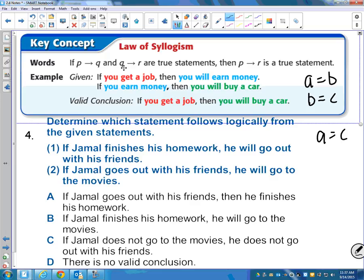All right, so look at this one. It says, let's see if this even works out nice. If Jamal finishes his homework, he will go out with his friends. If Jamal goes out with his friends, then he will go to the movies.